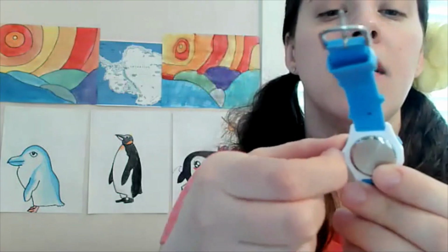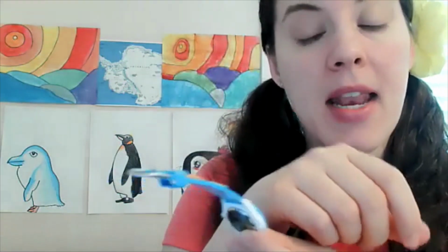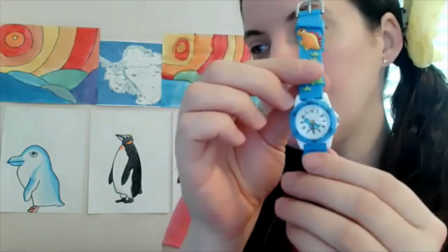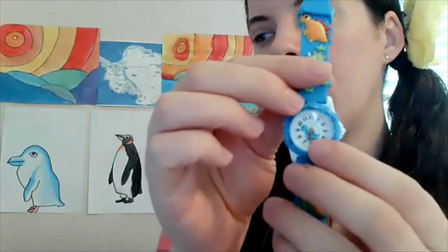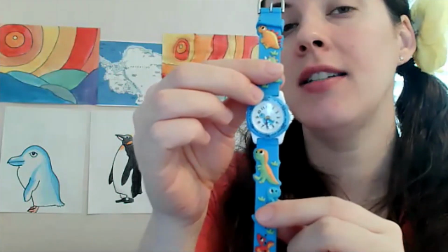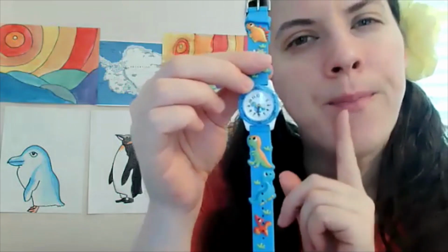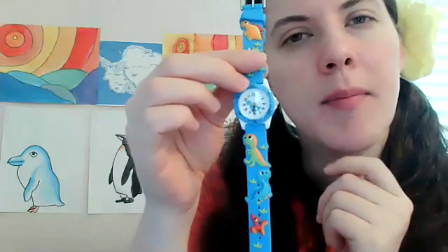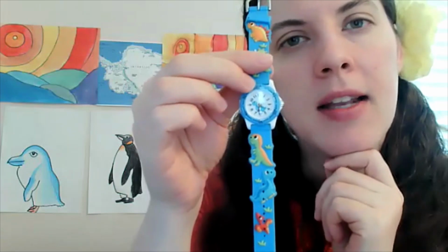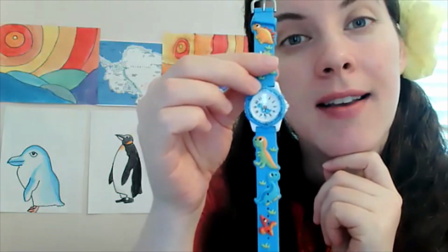Now if my long hand, which tells the minutes, were to come down to the bottom, if it were pointing straight down, what happens is the little hand moves over a bit. And now my little hand is in between 6 and 7. And my long hand or big hand is pointing straight down. What time could it be? The little hand is between the 6 and the 7. And the big hand is straight down. Take a guess.